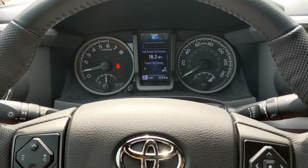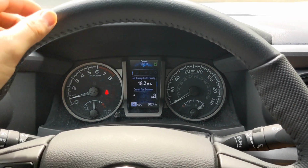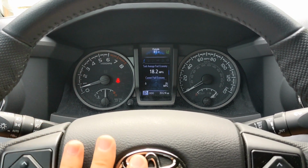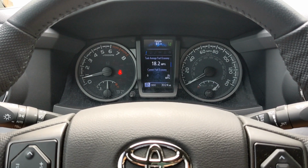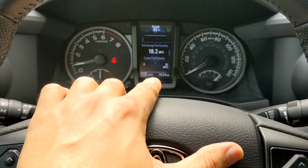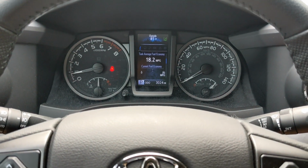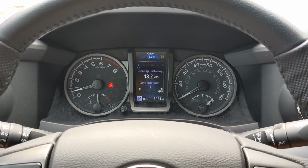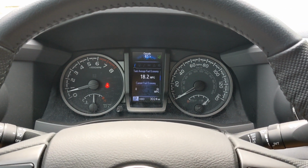This is Donnie. So in this video, I wanted to give you guys my opinions and experience with this new Tacoma. Well, I got a brand new, this is a 2021 model year. As you can see, I just passed the 3,000 mile mark. So I think this could be a good amount of mileage to give my experience about this Tacoma.